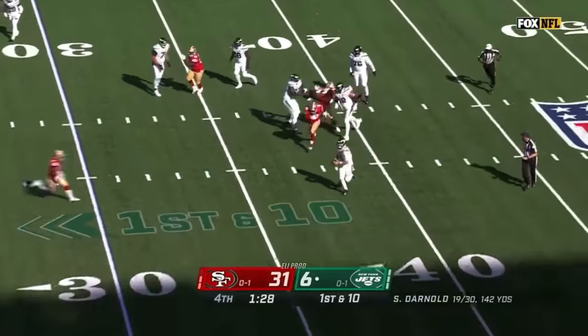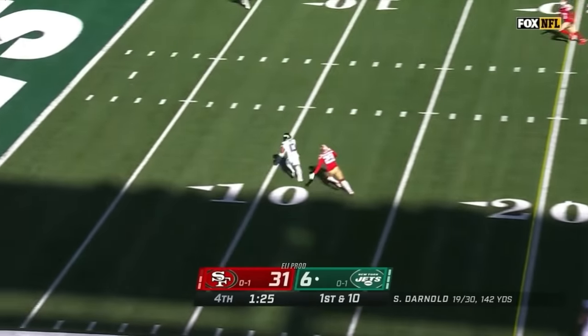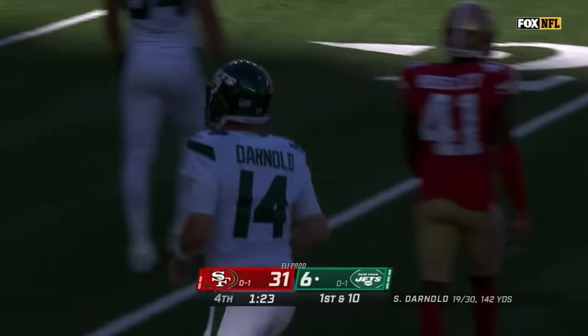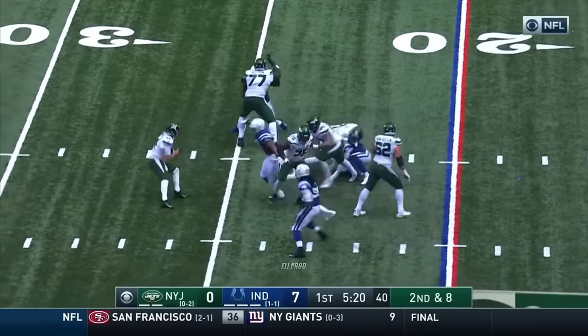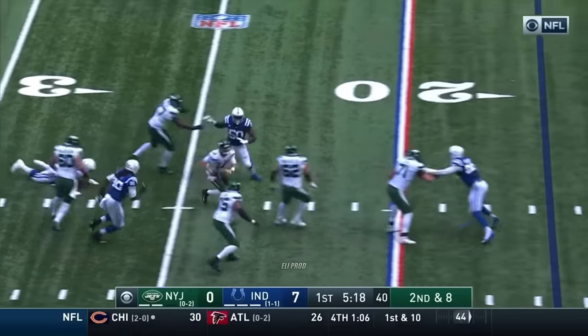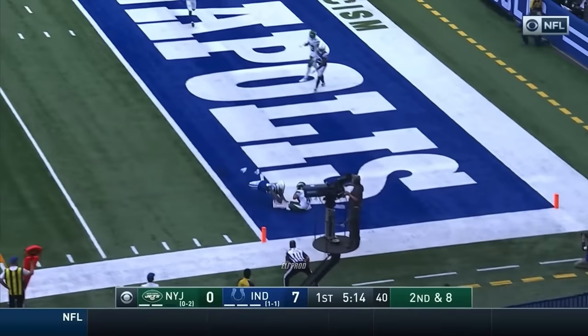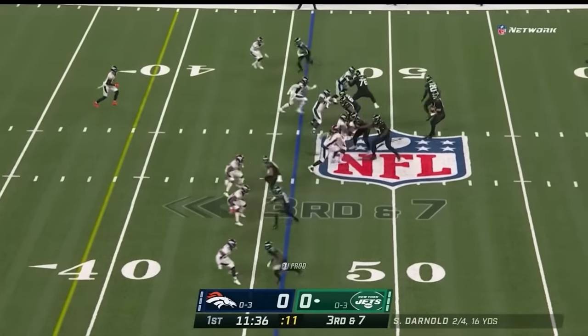Sam Darnold running for his life. And somehow able to keep it alive and find Braxton Berrios for the touchdown. In the nice block at the left tackle. Up the middle they come. Gets away from Colbert Stewart. Hit again. Gets away from Danico Autry. This defense together as best he can.